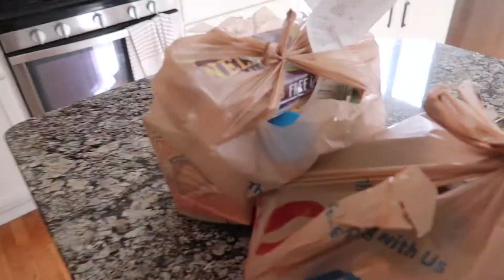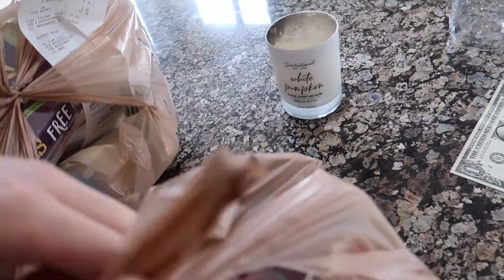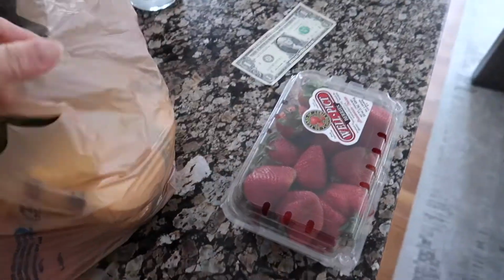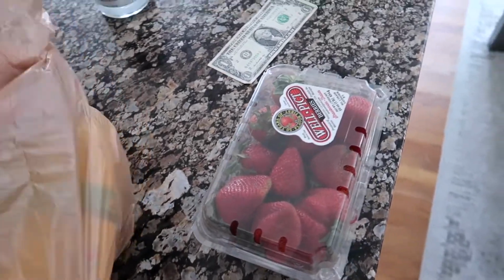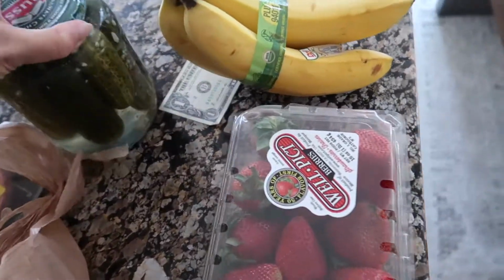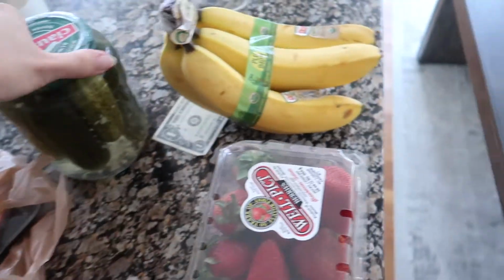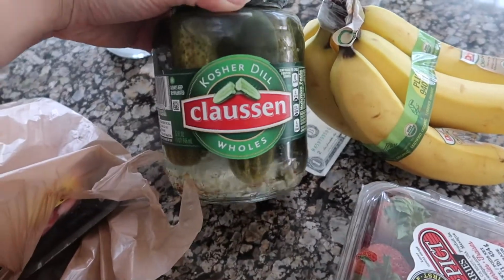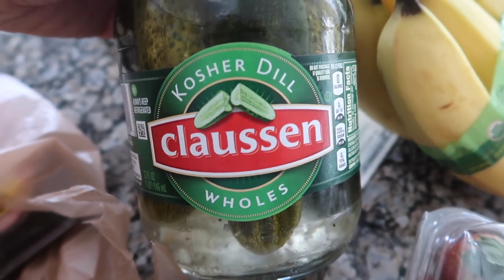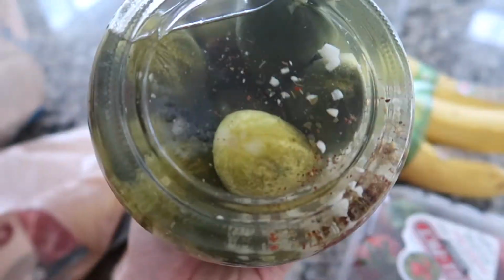Okay, after work I stopped by the grocery store and got a couple things at the store. Strawberries were on sale. Bananas. Oh! Why is it wet? Anyways, you guys, these are the best pickles in the world. If you love pickles, you need to get these. It's in the dairy section, the refrigerated section. So good. This is like $3.50. I can eat this whole jar.